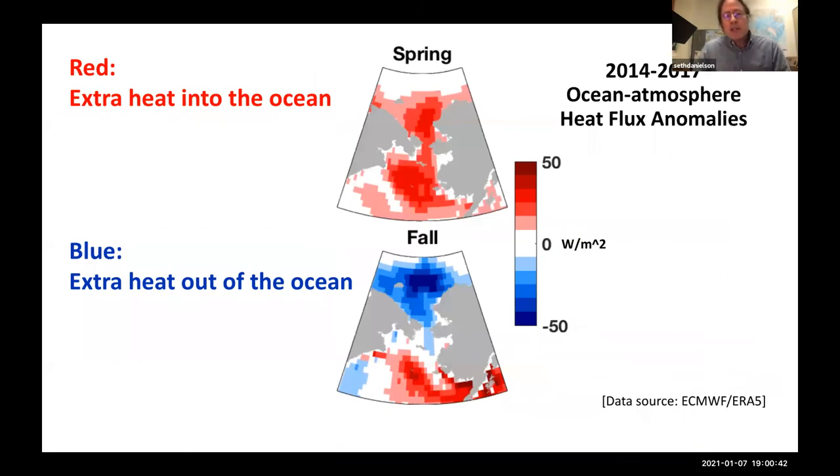So we did an analysis to look at the change in heat fluxes. So these are radiative heat fluxes and turbulent heat fluxes between the ocean and the atmosphere and vice versa. So this includes the long wave radiation in and out of the ocean, downwards from the clouds into the ocean, the short wave radiation from the sun into the ocean, the latent and the sensible heat fluxes between the ocean and the atmosphere, and those can go in either direction.